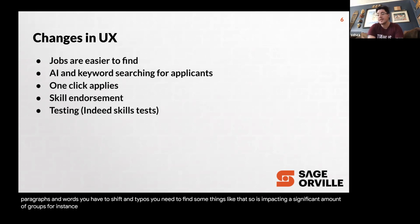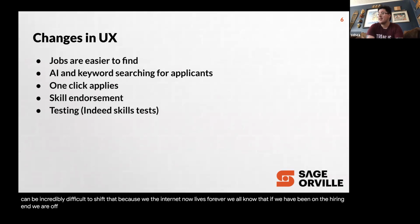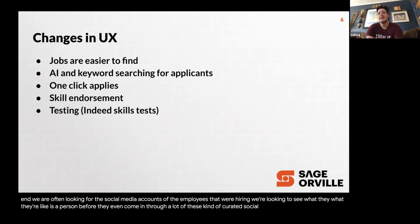For instance, trans individuals are having a very difficult time. If they have publications under their birth names, it can be incredibly difficult to shift that, because the internet now lives forever. We all know that if we have been on the hiring end, we are often looking for the social media accounts of the employees that we're hiring. We're looking to see what they're like as a person before they even come in through a lot of these kind of curated social feeds. That blending of personal and professional is becoming very difficult.